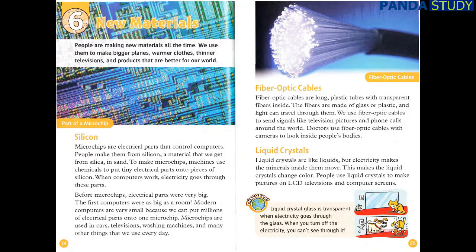Discover! Liquid crystal glass is transparent when electricity goes through the glass. When you turn off the electricity, you can't see through it.